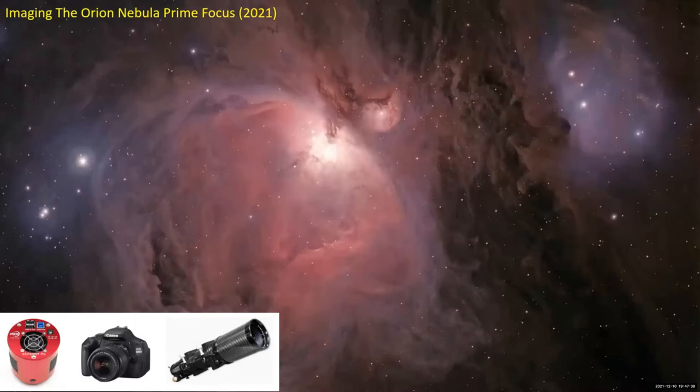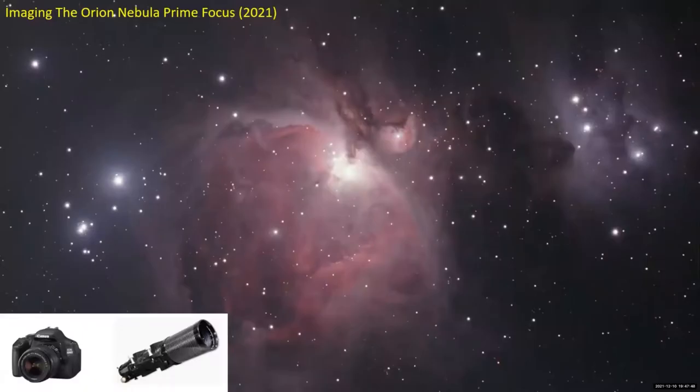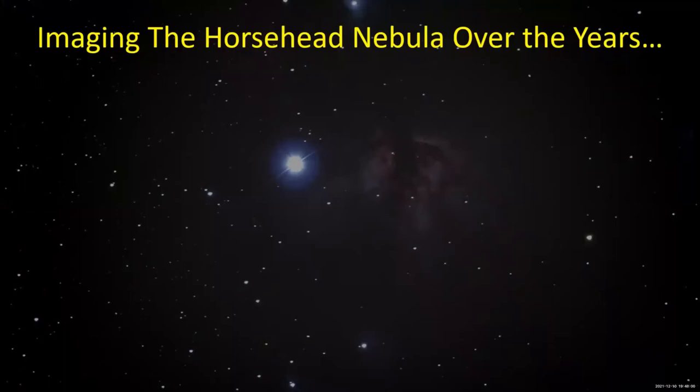So this is probably my latest effort. I'm very happy with it. I was amazed it came out this well. So yeah, I combined the hydrogen alpha that you saw here and the color, and that's what I got. So that's my history through astrophotography for this picture. And the second picture I'm going to show you is me doing the same thing, but imaging the Horsehead Nebula over the years.